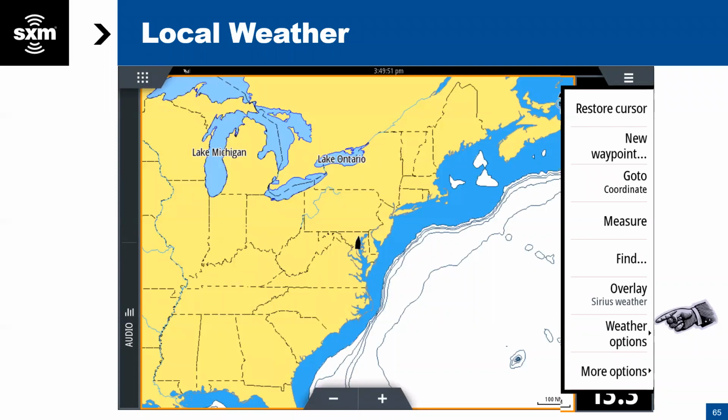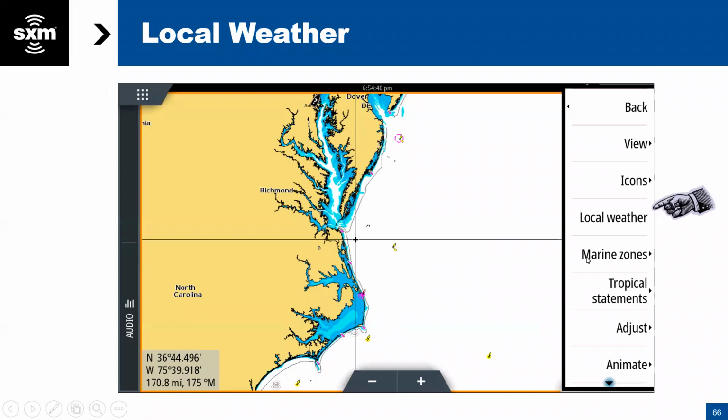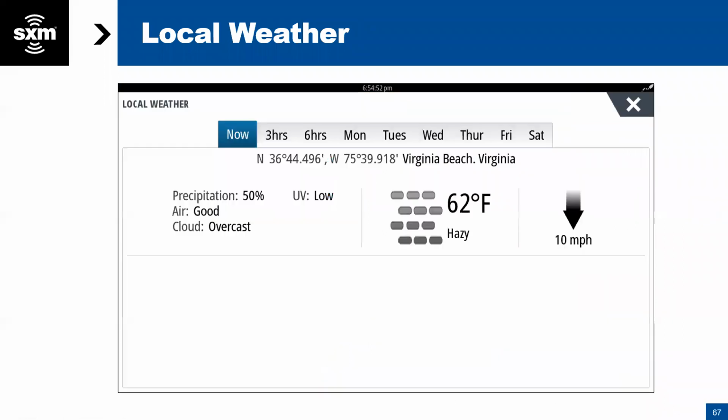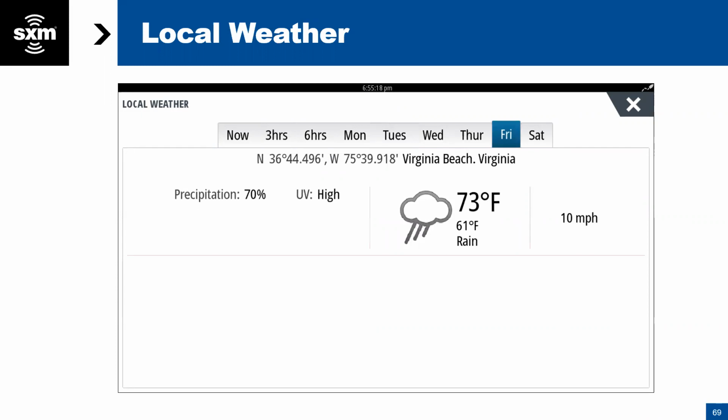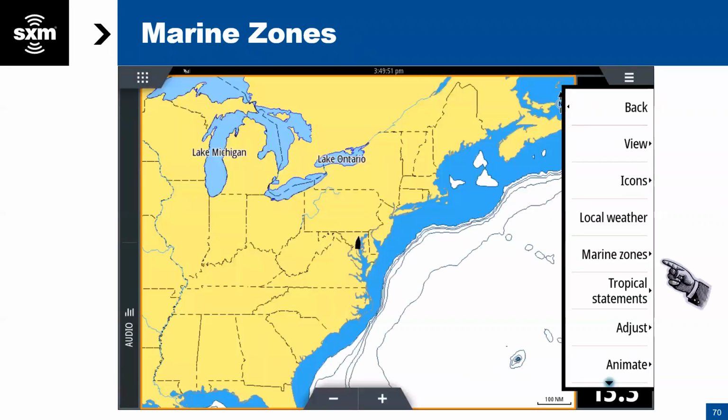So moving on, I've gone back to the main menu here where it's giving me my weather options. We've looked at view and icons. Now there's a quick one here, local weather. If you just want to glance, get an overview of what's going on, maybe you're planning on going fishing tomorrow, you can put the cursor on a location, and it's going to bring up the weather report from the closest largest weather reporting facility. In this case, it was Virginia Beach. So it's giving me the next couple days of forecast for Virginia Beach. So that's the local weather option.